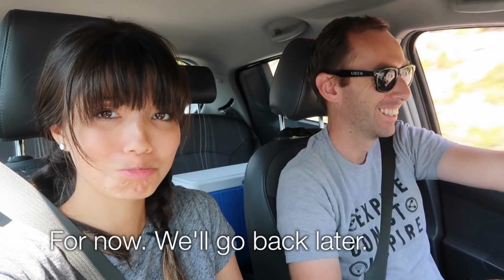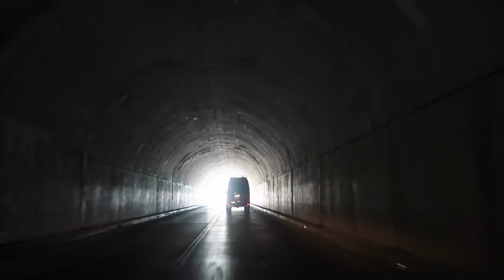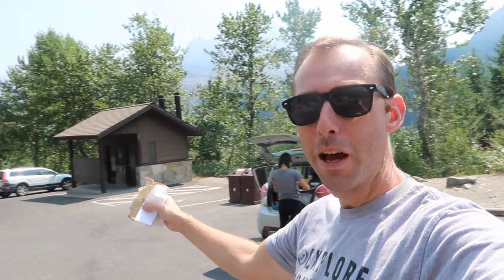New update. We gave up. So we're headed down to St. Mary's, which is going past Logan Pass. Along with all the pull-offs for the scenic overlooks, they also have some that are just for bathrooms.